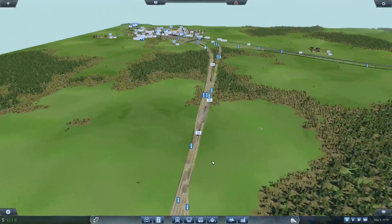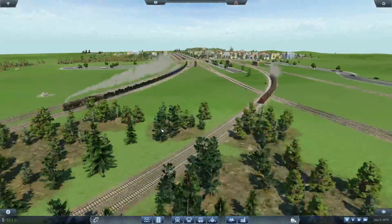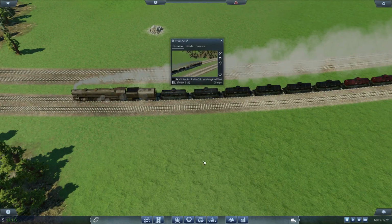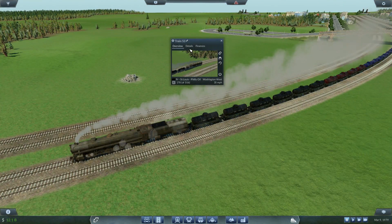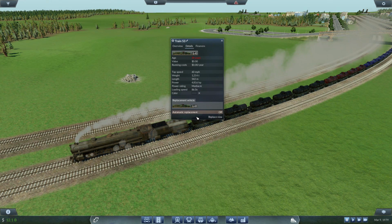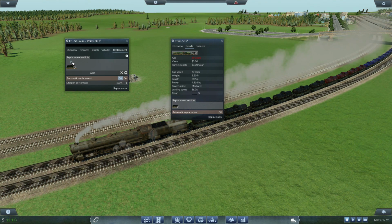Okay, so we may as well take a look at that oil train of ours that's about to leave, and let's follow it along. In fact, let's not follow it along, let's actually get the replacement vehicle ready for it. At the moment the replacement vehicle is exactly what it currently is, which I think we can absolutely get rid of because we don't need those. We can improve upon this. We can increase the capacity of it, and we can increase the speed of it.